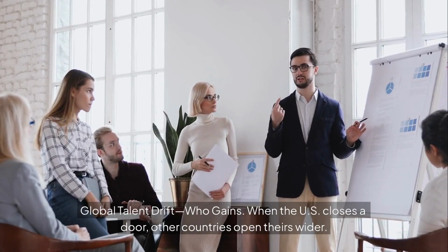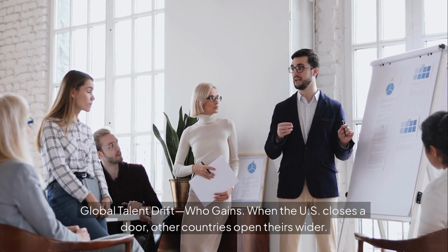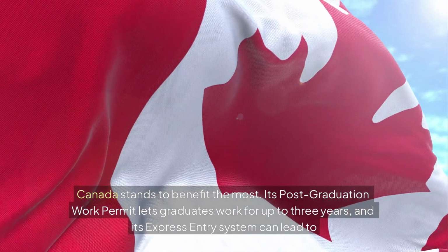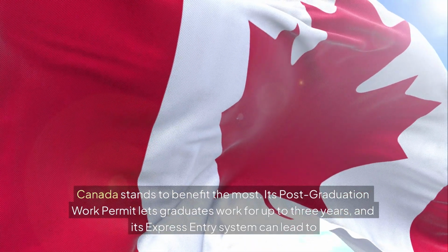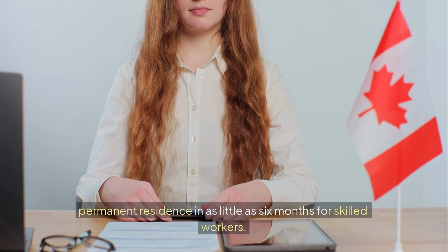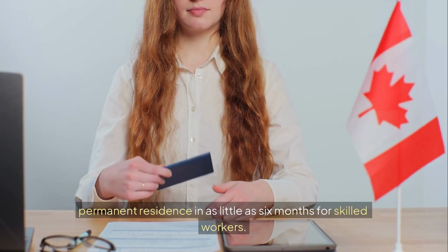Global talent drift. Who gains? When the US closes a door, other countries open theirs wider. Canada stands to benefit the most. Its post-graduation work permit lets graduates work for up to 3 years, and its express entry system can lead to permanent residence in as little as 6 months for skilled workers.